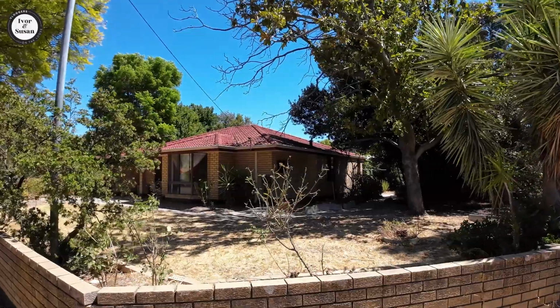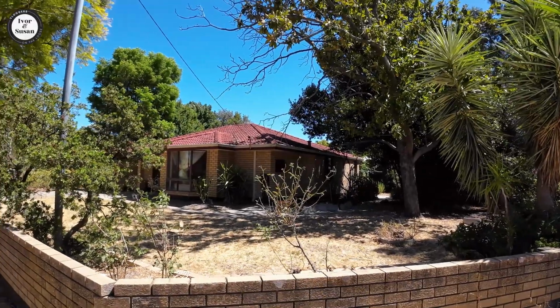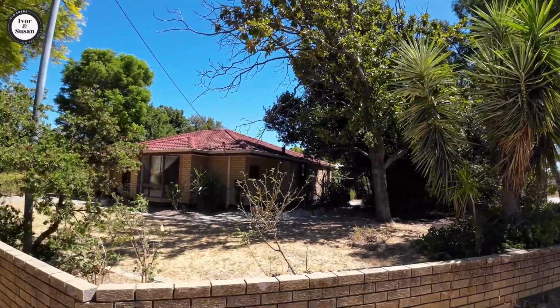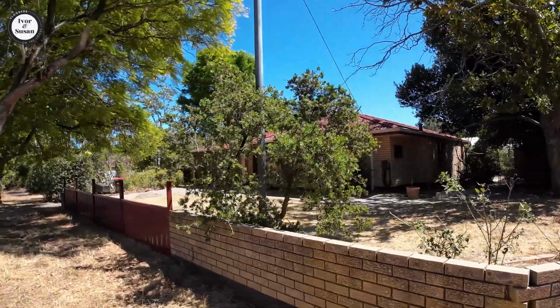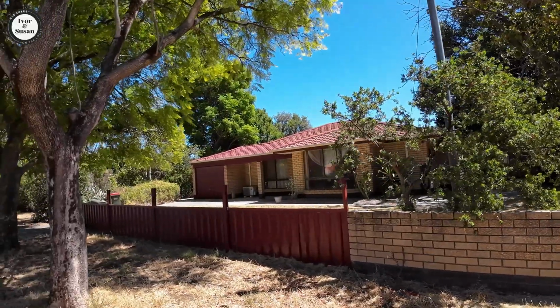They are asking from $649,000. That's pretty cheap. It's a solid brick and tile house. So if you guys are interested, it's a massive block, probably subdividable if you talk to your local council. Probably worth looking at. That's it there.